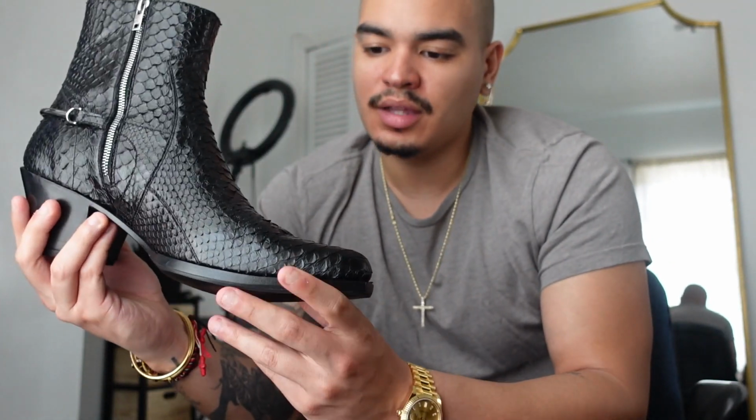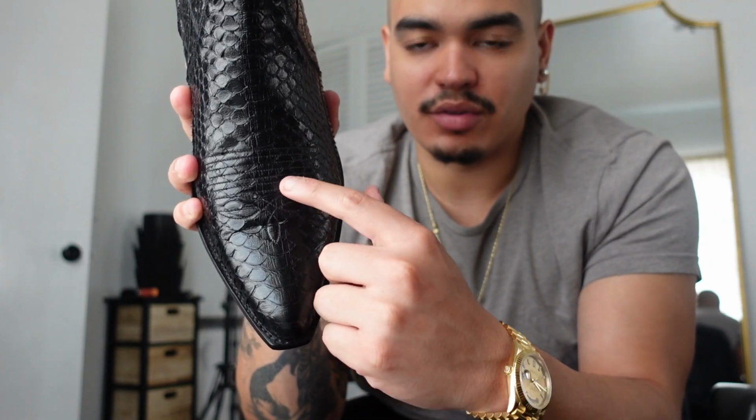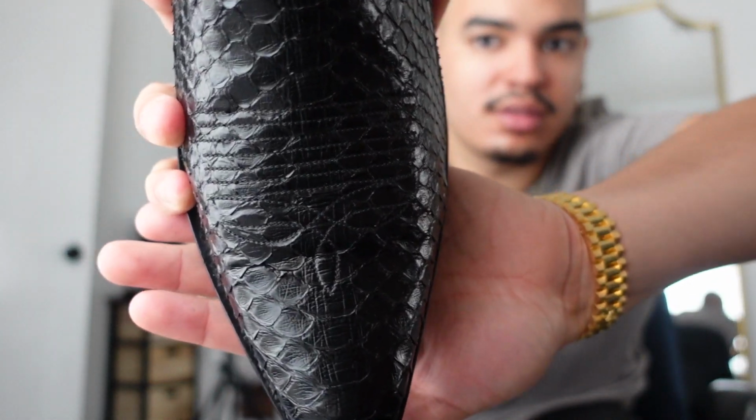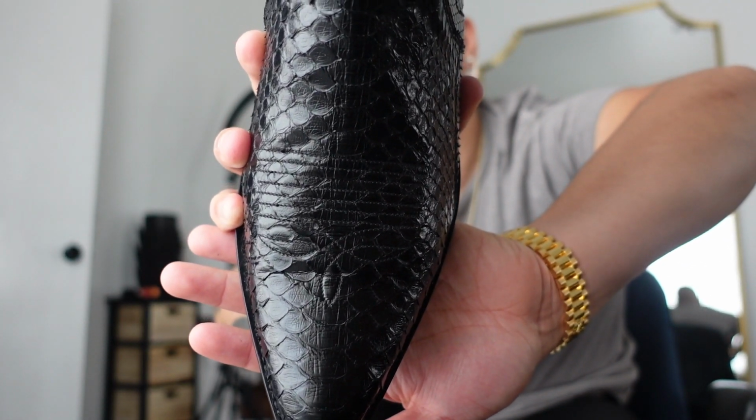I don't know if you guys are gonna be able to see that on camera with the Python. It also has like a Western stitch on the toe box. Put it like this so you guys can see. Maybe you guys can see, it's like floral almost.